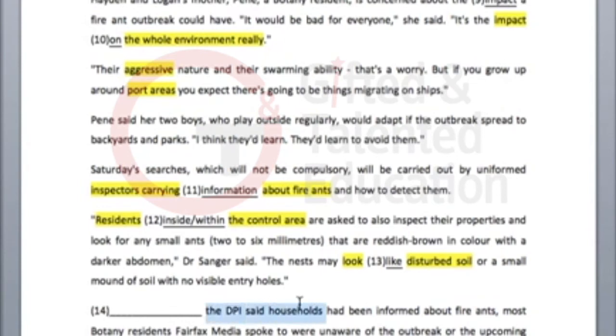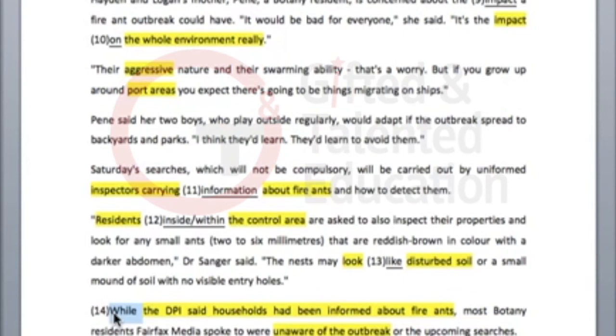The DPI said households had been informed the fire ants. However, many they spoke to were unaware of the outbreak. In spite of telling them, many people didn't know about it. Any guesses? Yes, the answer is while. While the DPI said that households had been informed, many of them said that they were unaware.